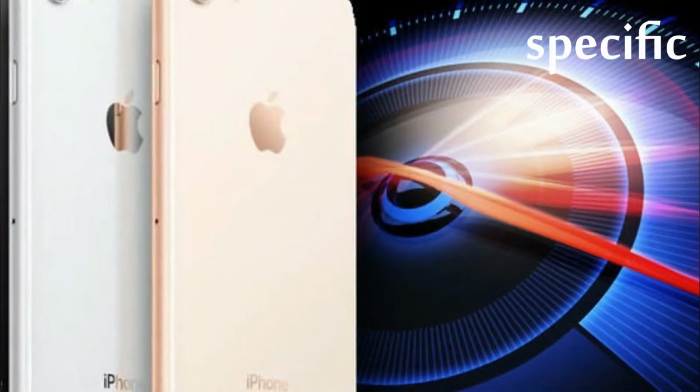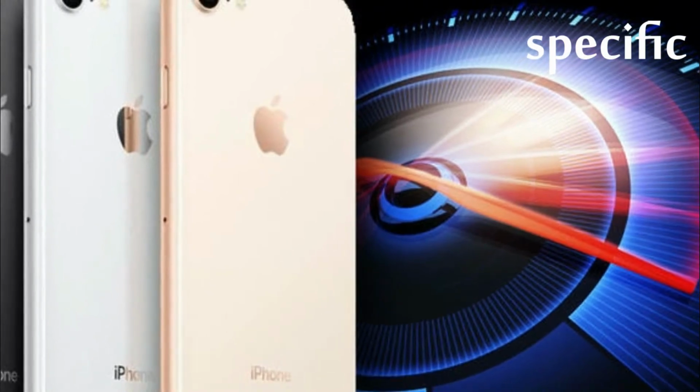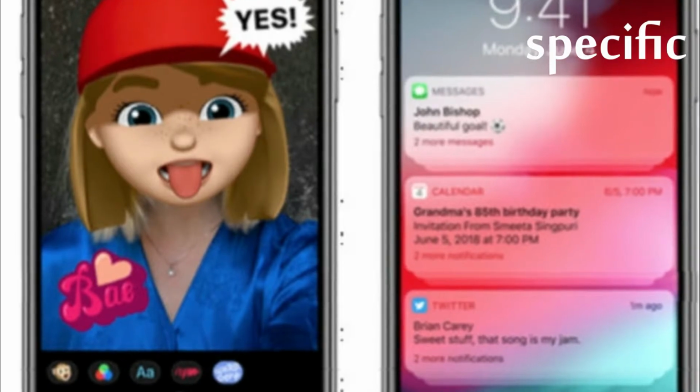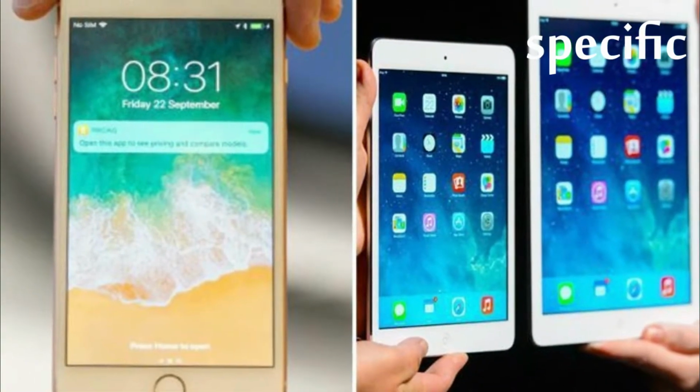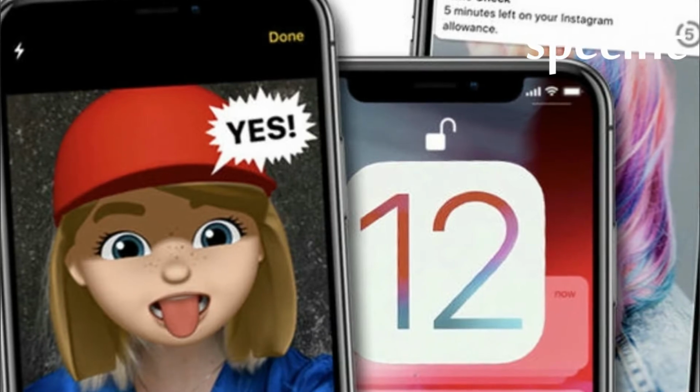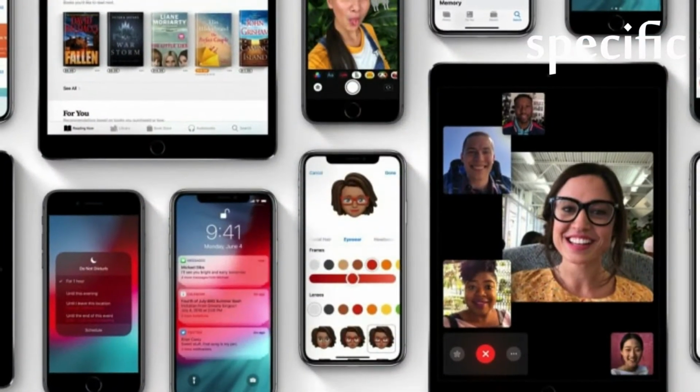iOS 12 will be released across the world later today, and this blockbuster update is set to make almost every Apple iPhone much faster. iOS 12 was first revealed back in June at Apple's yearly developers conference. Now, after months of waiting, this blockbuster upgrade is finally ready to be pushed out to users across the globe.